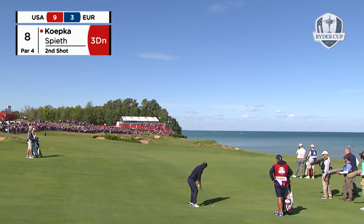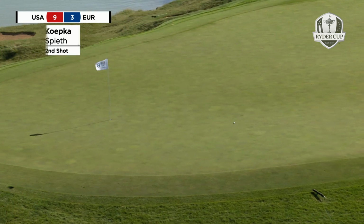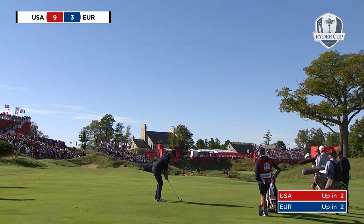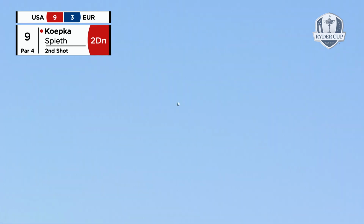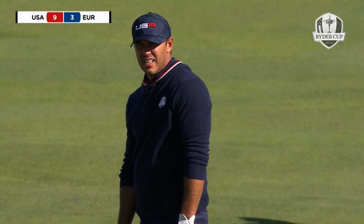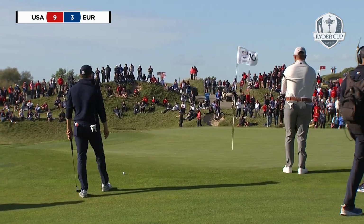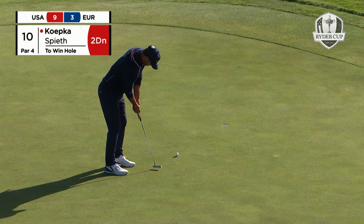Let's go over to 8 and Brooks Koepka. That from a little bit of a downhill lie right there. Pretty looking shot in the air if it's the right distance. Now Koepka. Go ahead and fire at it. It's got to get right. Yeah, the wind helping him. He should be. This to win the hole, cut the lead in half.